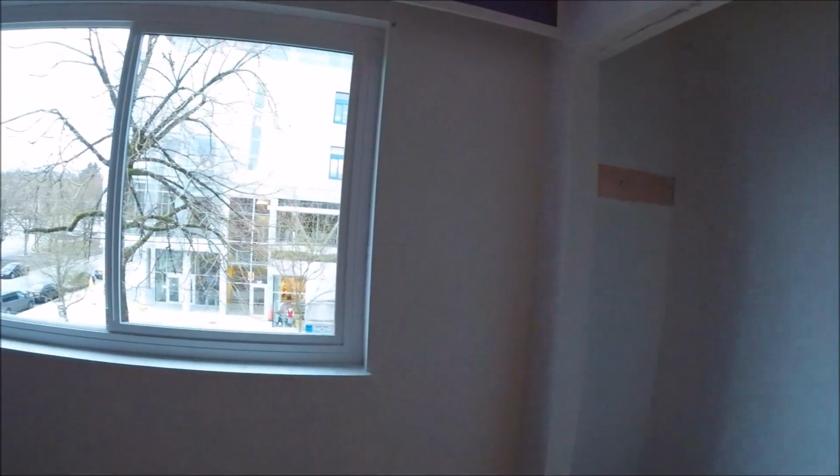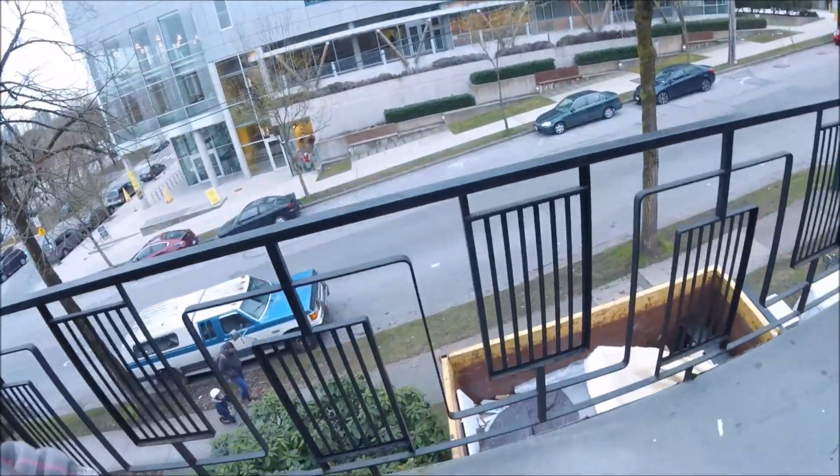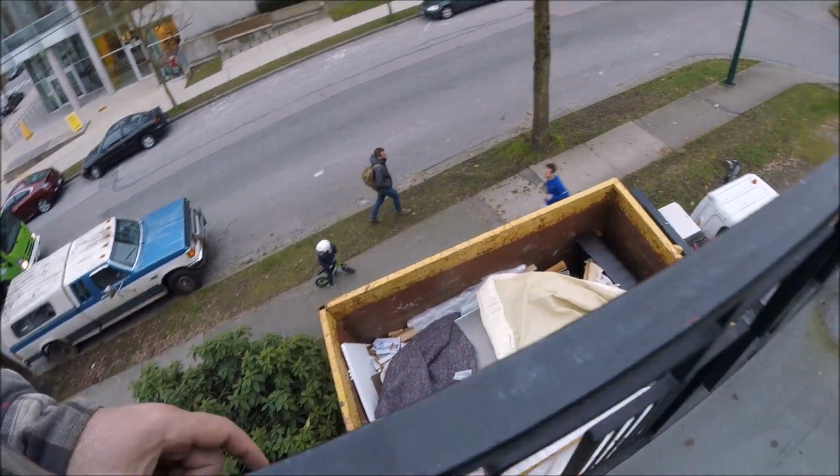This is what you got. Hour and a half into this project. I'll show you the truck. How much is in my truck? There's a difference in the truck right now. We're just going to put the stuff to the corner so the stuff doesn't blow away, and that'll be it.